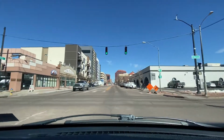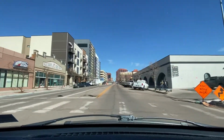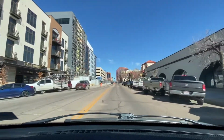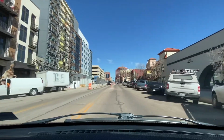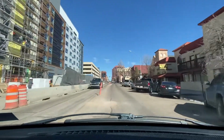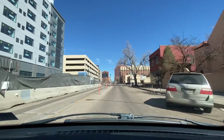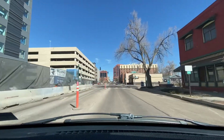All right, we're crossing Cimarron. We have more e-scooters on our right. We have two people taking a stroll. We have Casa Mundi on our left. We have a stucco building on our right. It looks like they're doing some welding work on my left-hand side to a window frame. They were welding. There were welders on top of the scaffold.